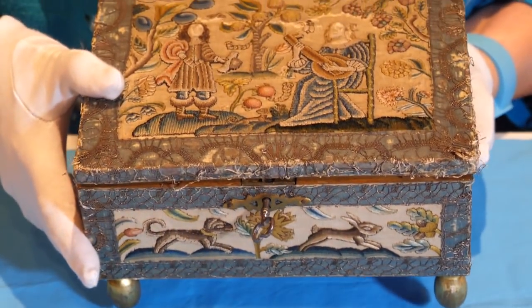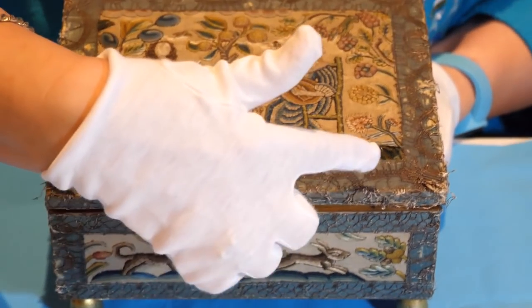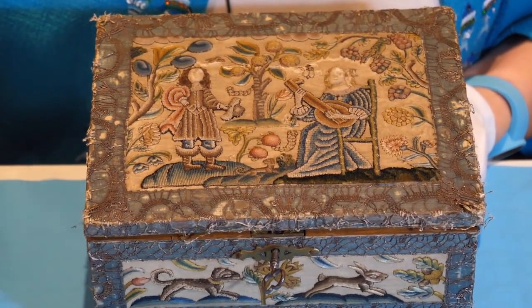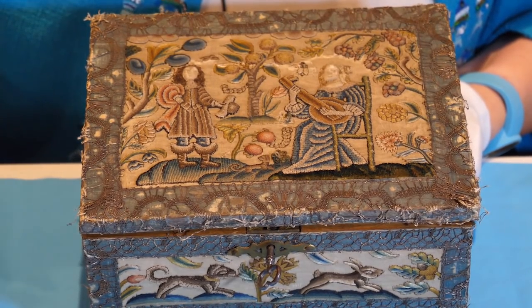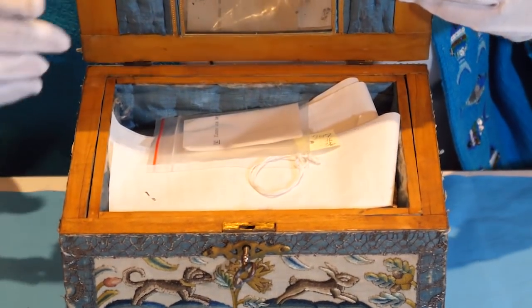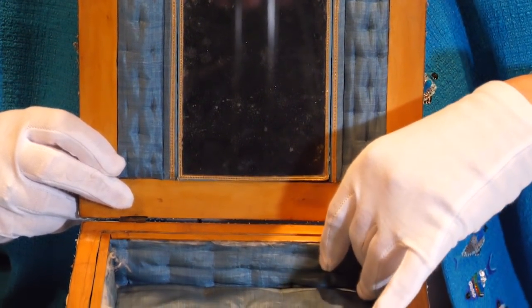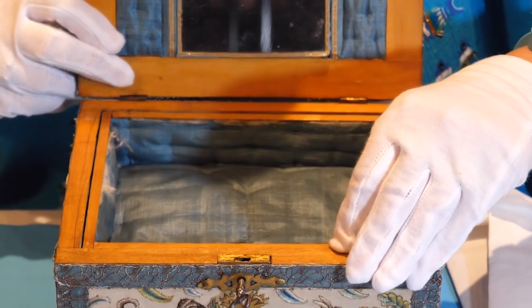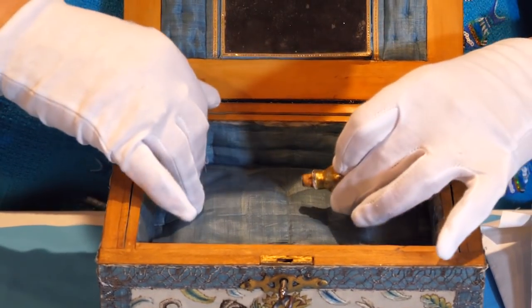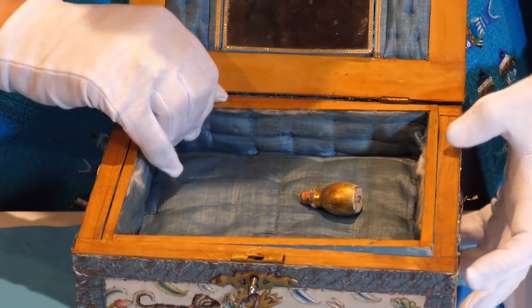Before I do that, I just want to mention one more time, all of this work in here is silver thread that has been laid over a blue silk fabric. And it is obviously deteriorating a little bit, but I think it looks pretty good for its age. And then opening this, we come to a beautiful little silk covered interior that lifts out. This is the leg that is making it a little bit unstable. We'd love to get it to a conservator at some point.